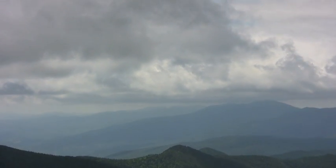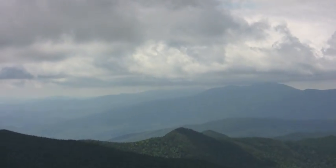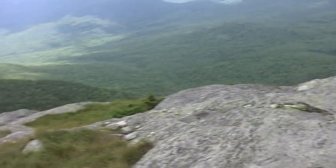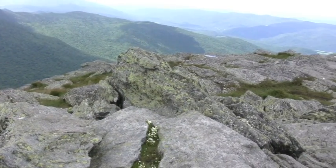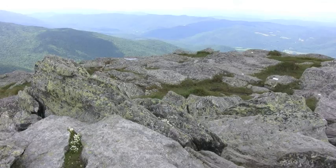Mount Ellen, Mount Abraham, they're in the clouds right now. The summit right here is absolutely beautiful. No one else up here, I wonder why. Kind of cool and windy right now.